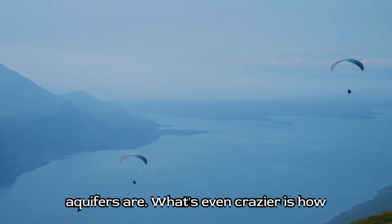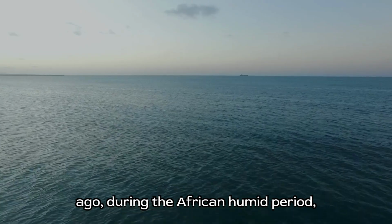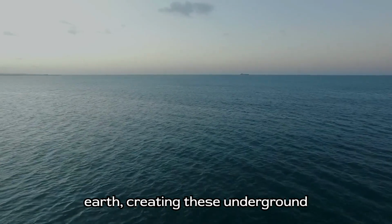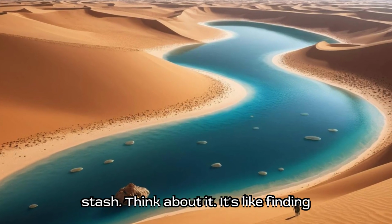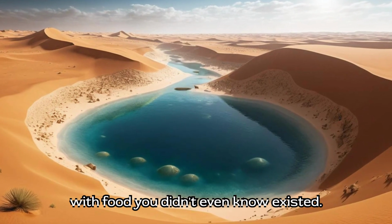What's even crazier is how this water got there. Thousands of years ago, during the African humid period, rain poured down in amounts we can barely imagine today. That water seeped into the earth, creating these underground reservoirs. Now they're just sitting there untouched, like nature's emergency stash. Think about it. It's like finding a hidden fridge in your basement stocked with food you didn't even know existed.